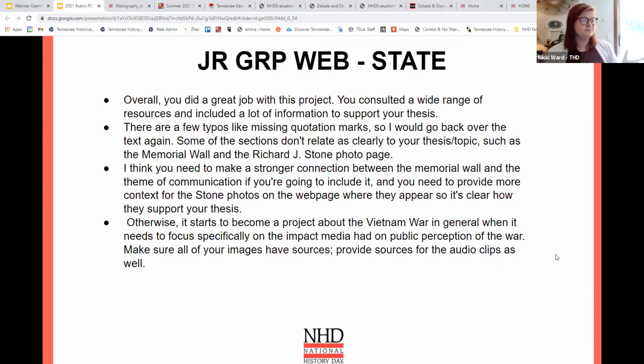So overall, great job with this project, wide range of resources. They pointed out some typos. Go back over that text. Some of it doesn't relate as clearly to your thesis or topic. Make a stronger connection between the memorial wall and the theme of communication if you're going to include it. They thought it seemed kind of random. Provide context for some of the photos, so it's clear why they support their thesis. They're not just putting pictures to put pictures, but what is the purpose of that picture? What argument are you making with that picture?